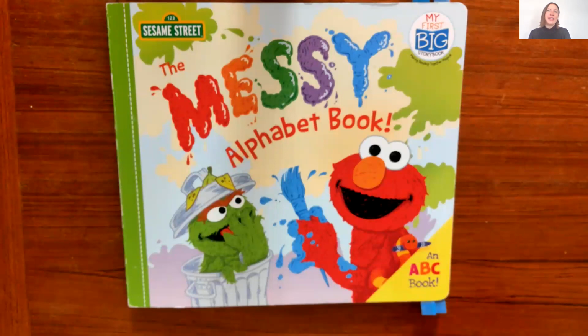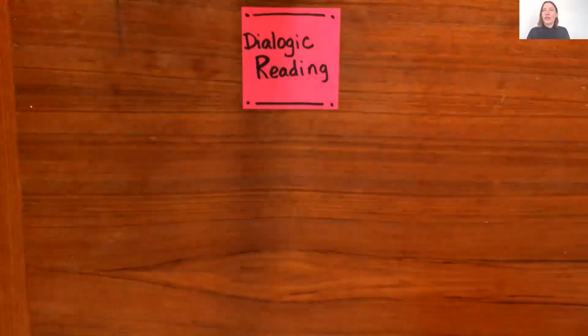The story we're going to read together is The Messy Alphabet Book by Sesame Street. I chose this book because I know many young children love to watch the show Sesame Street. It teaches young children to grow smarter, stronger, and kinder. Children may be familiar and love the characters, which will keep their engagement and interest as we read and talk about the book together. I also chose this book because it allows me to engage in conversations with my child as we're reading. And this skill is called dialogic reading.